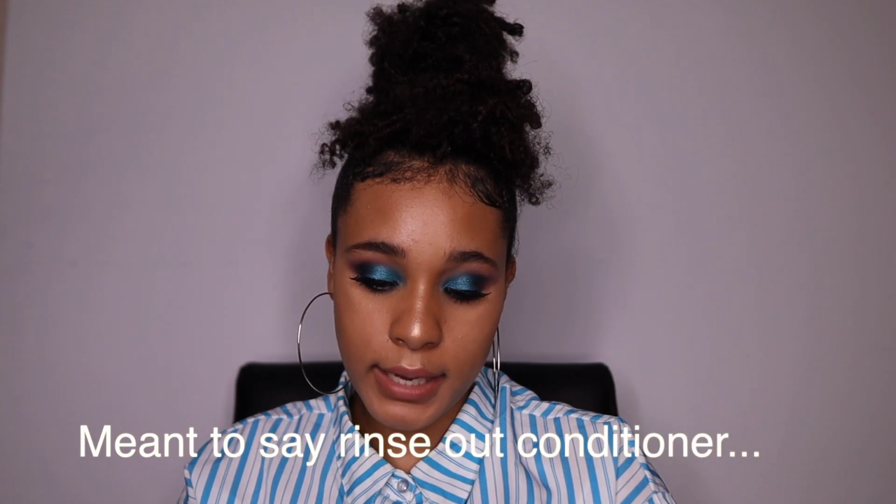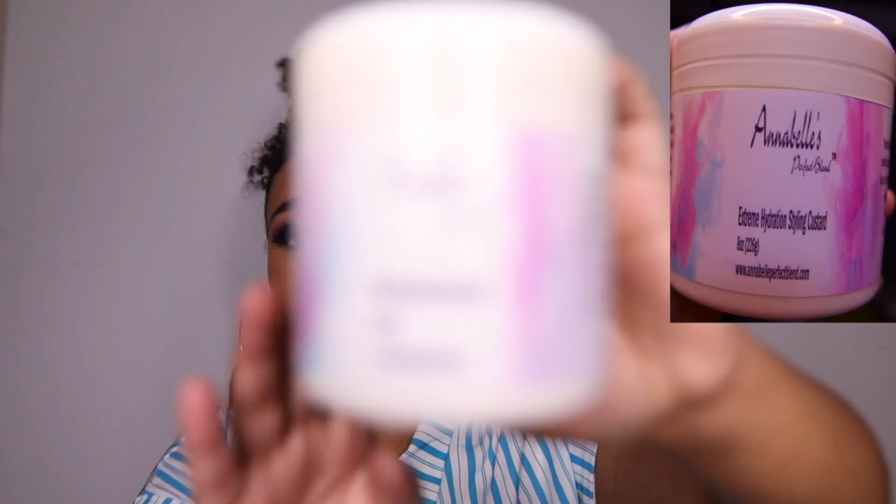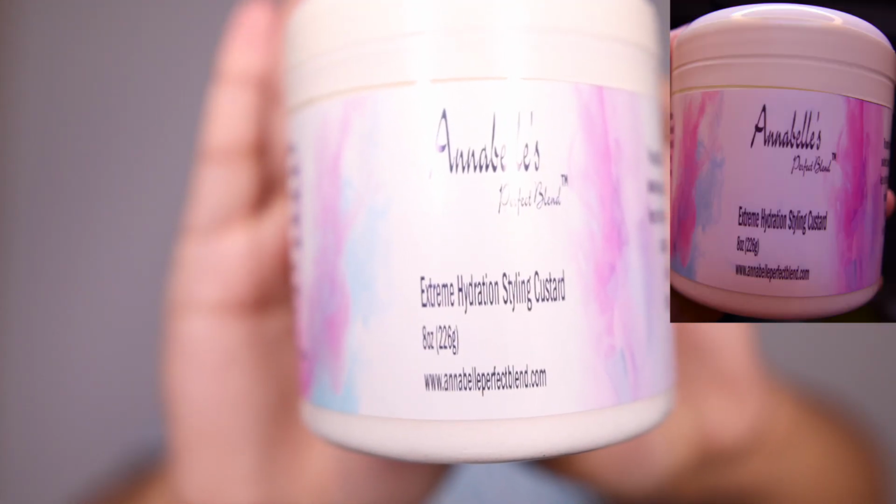I believe it's a deep conditioner or just a washout conditioner. Yeah, it's a deep conditioner because it says to leave on for 30 minutes. So it is a conditioner, and I'm excited to use that. Oh, and then I have the Extreme Hydration Styling Custard. So I do want to do a review on that one. She has amazing products, like styling products, gels and things like that.